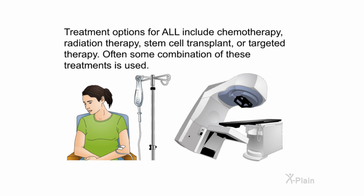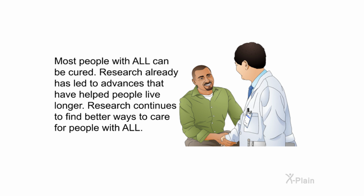Treatment options for ALL include chemotherapy, radiation therapy, stem cell transplant, or targeted therapy. Often, some combination of these treatments is used. Most people with ALL can be cured. Research already has led to advances that have helped people live longer. Research continues to find better ways to care for people with ALL.